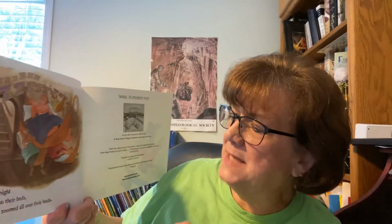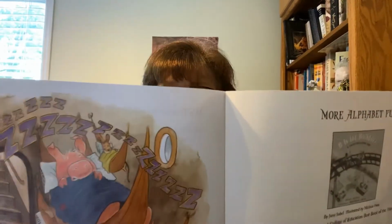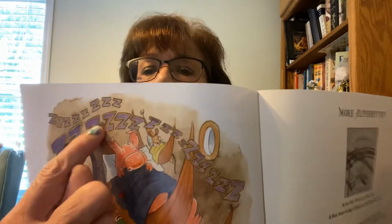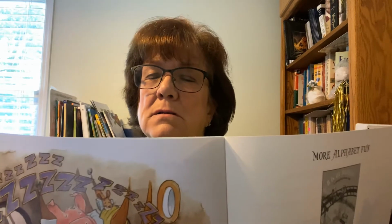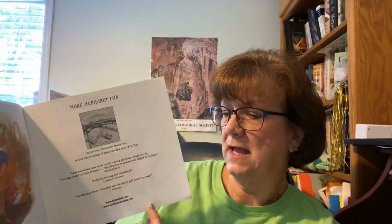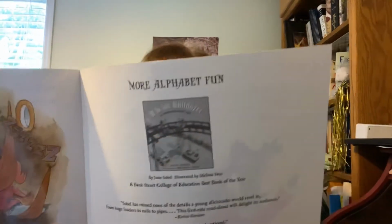At that very night, as they snored in their beds, zillions of Z's zoomed over their heads. Look at that. That's how when you write a story or write a book, when somebody's sleeping and snoring, a lot of authors put a lot of Z's. That's kind of the sound that it makes. And that very night, as they snored in their beds, the zillions of Z's went over their heads. So, they found all their letters. It wasn't easy, but they did.